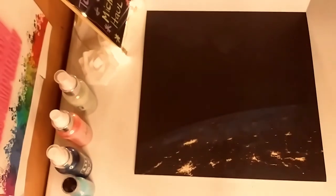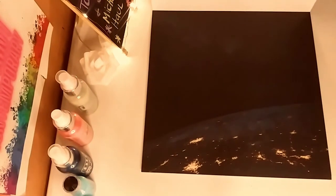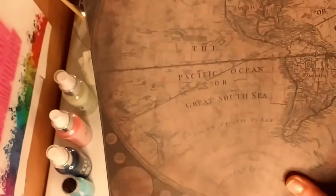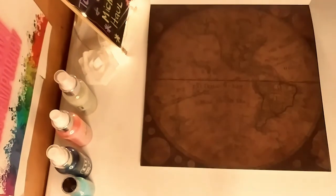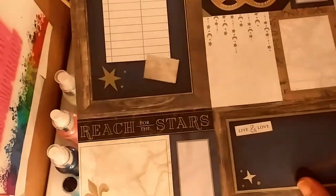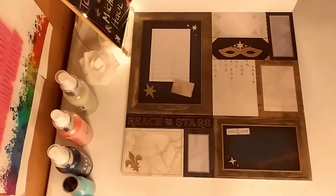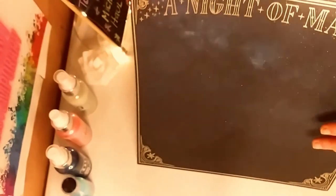And see, that's like more vintage. Of course, it's like for outer space and just like space themed projects. And look at that, vintage or like travel inspired projects. So it is a more masculine paper pad, but it is so versatile. Like I could think of at least 5 different ways I can use this paper pad. Reach for the stars. And it has like also, of course, like a theater theme to it as well. A night of magic. Just, it's very versatile.